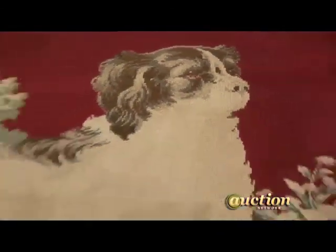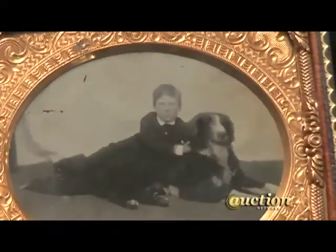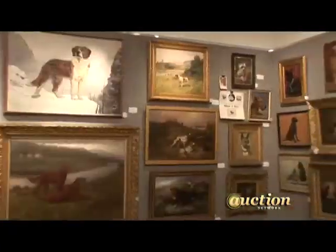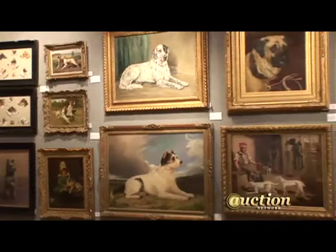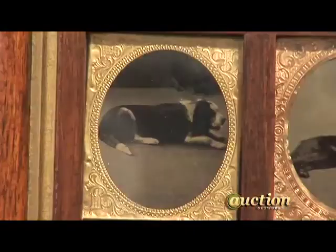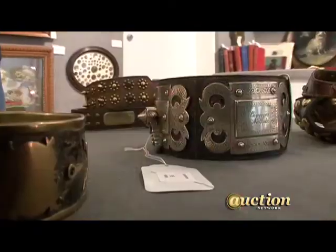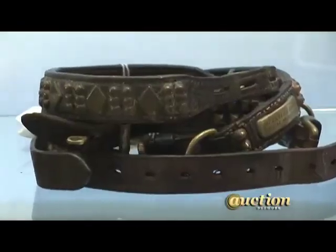Essentially most of the works of art you see here date from the 19th and early 20th century. I think the earliest picture we have is probably about 1840, and then we're going right up to about 1940, so it probably spans about 100 years. The most prominent thing will be the oil on canvas paintings, mostly Victorian works, mostly English, that you see around on the walls here. That's the bulk of it. But then again you'll have prints, which may be lesser valued, watercolors. We have a collection of dog collars, and then a whole variety of dog-related things. I call it Dogiana.